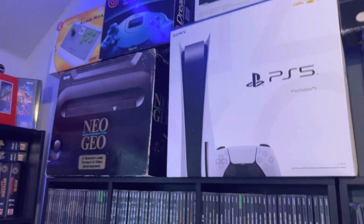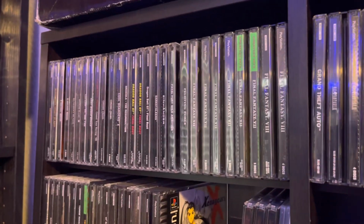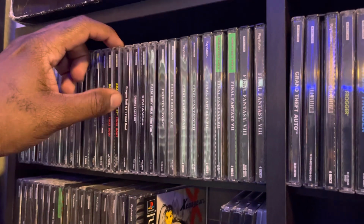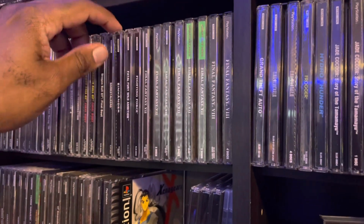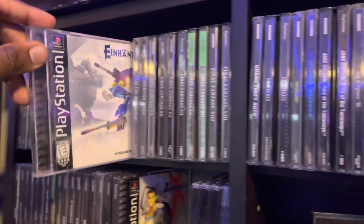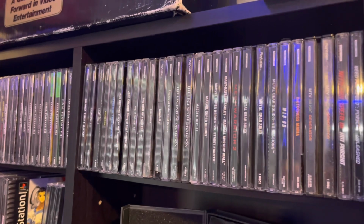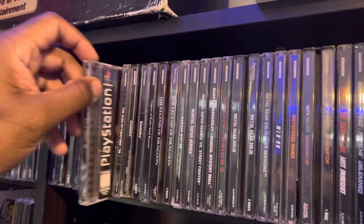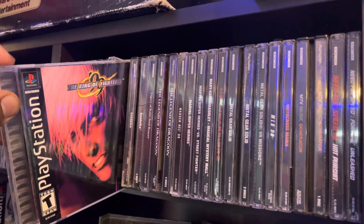And then moving over here, this is my PlayStation Dreamcast section. So a couple of titles to shout out to. Dragon Ball GT, that's the first print. I've actually got 2 copies. Einhander, love that game. Great shoot 'em up. And then a couple of ports. King of Fighters 95, that was my first introduction. And then 99 there.